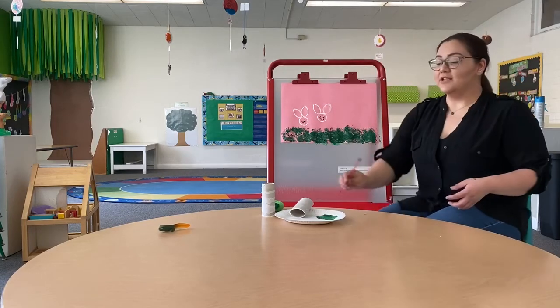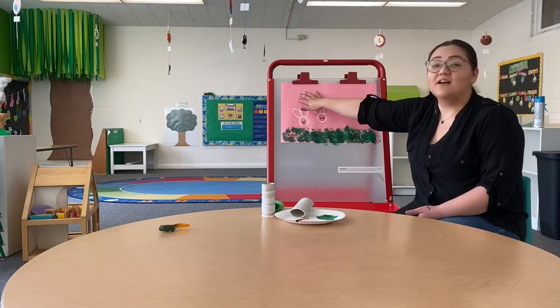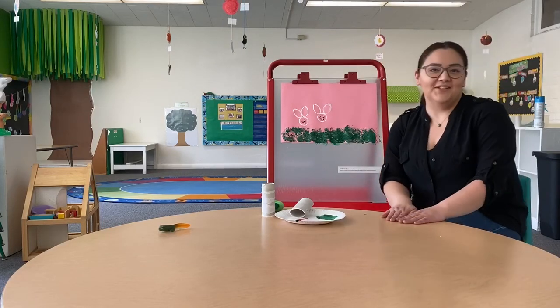There's our bunny. And you guys can keep adding bunnies. You guys can add some flowers to the grass. You can add a sun, some clouds. You can add whatever you guys want. So I hope you guys enjoyed it. And I can't wait to see the ones that you guys do at home. Okay.